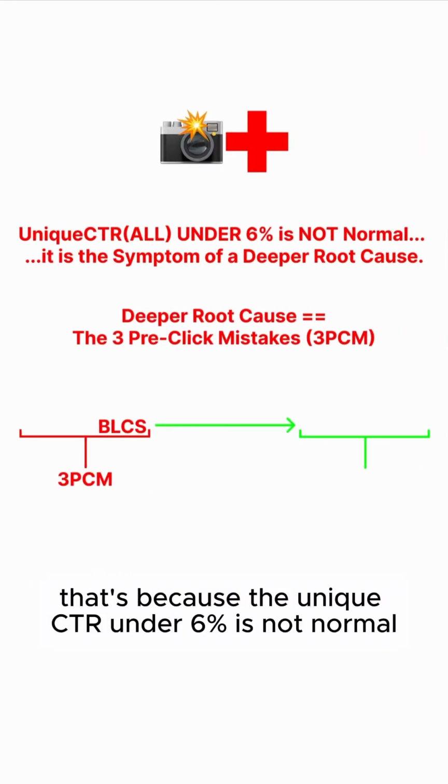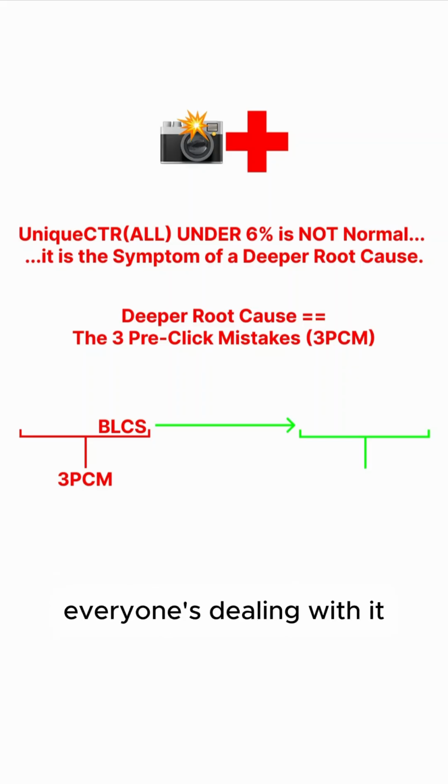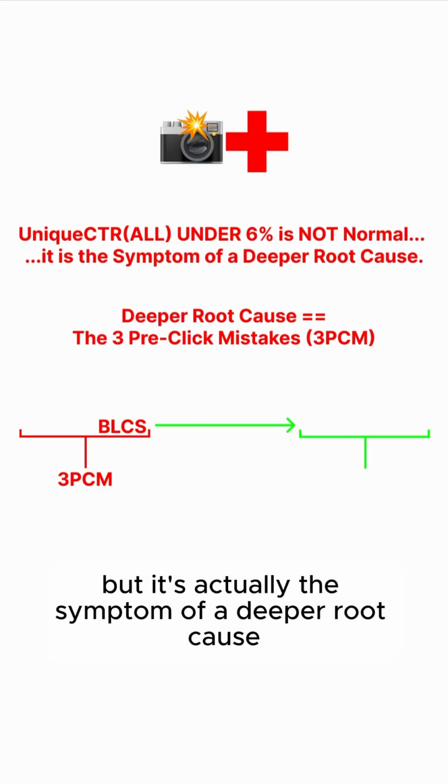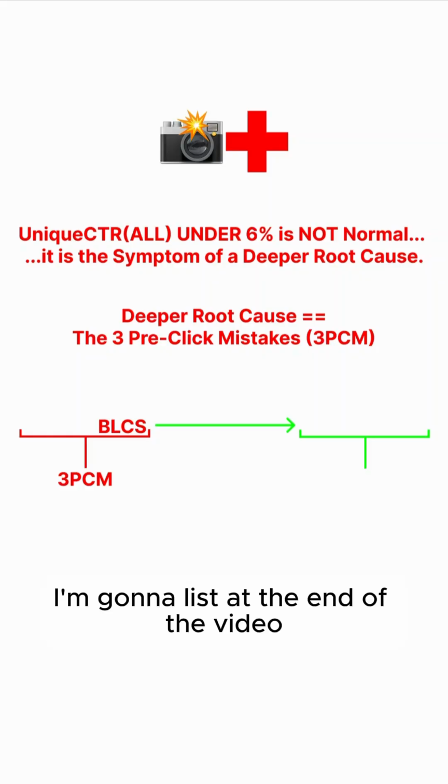That's because a unique CTR all under 6% is not normal. Everyone accepts it as normal because it's common. Everyone's dealing with it. But it's actually the symptom of a deeper root cause. And that deeper root cause is the 3 pre-click mistakes. More on those at the end of the video.